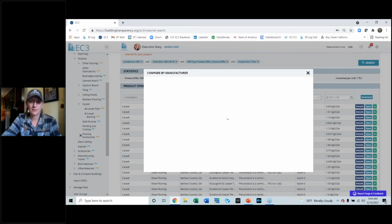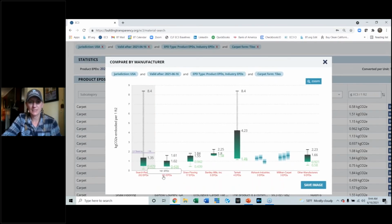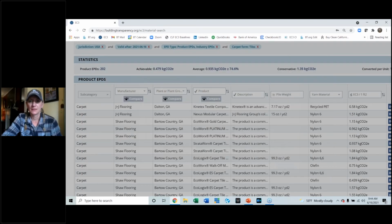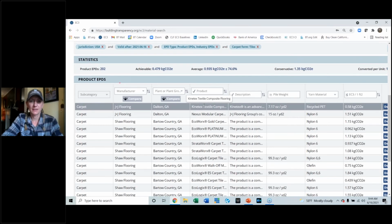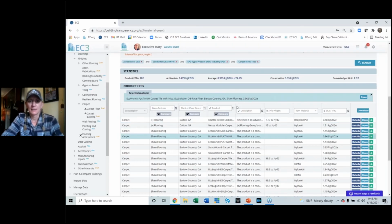Click compare over the manufacturer. Get to that same comparison at the manufacturer level for carpet tiles of who has how many and how they're doing directionally. And then be able to do something like, if I want to pick products, I can start to compare that at the product level too. So that's how that works.